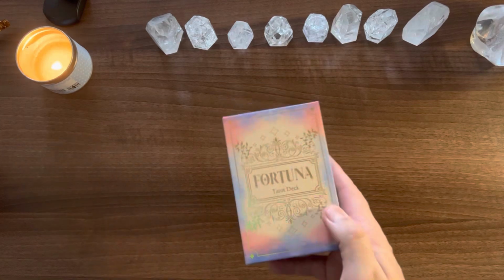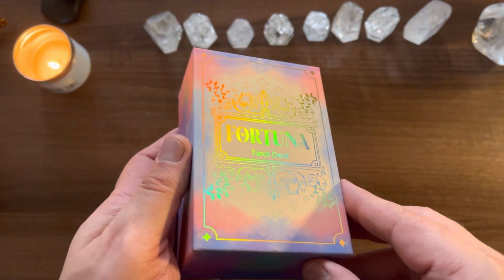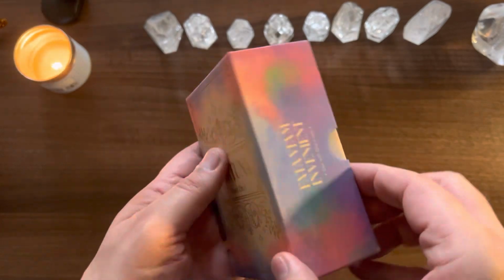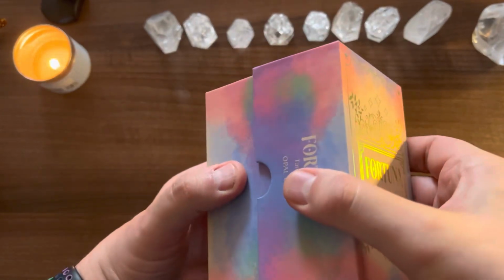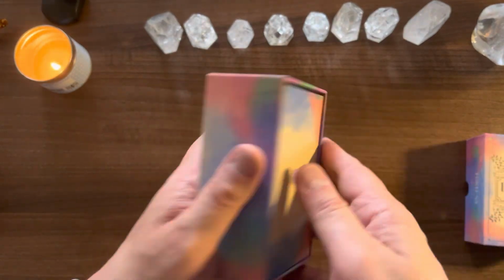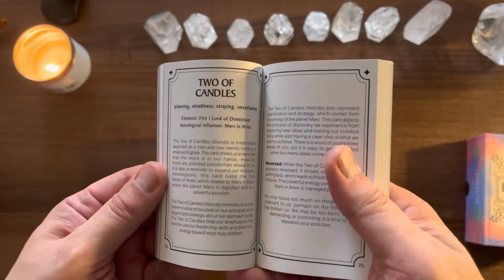So, look at the beautiful... Oh, look at that. Gorgeous. Just when you think something can't be bettered, along comes a deck like this. So again, we've got a really nice guidebook.